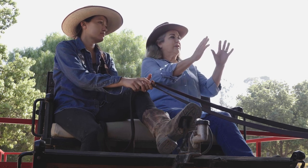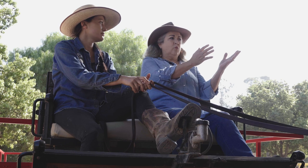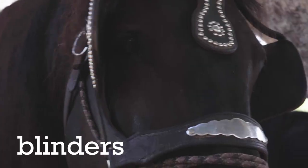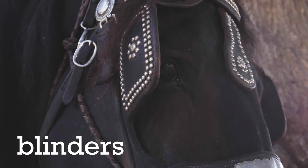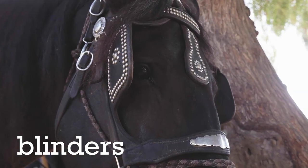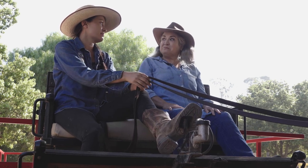And I noticed they have these blinders on over their eyes. Why are they important for the horse to have? So they're important so that they don't get distracted or spooked by something on the side of them, and they just focus on going forward and listening to what I'm asking of them.